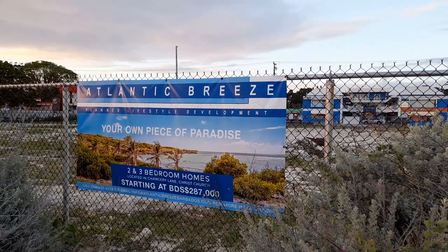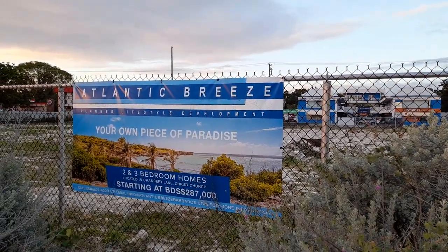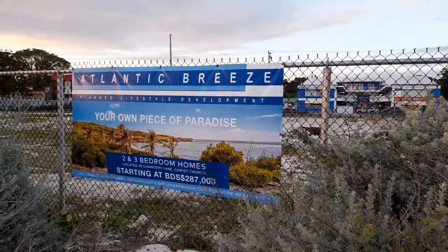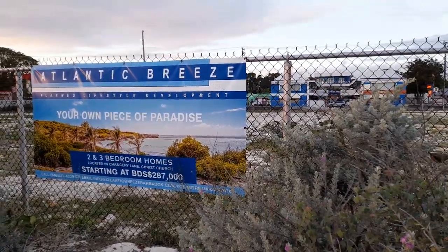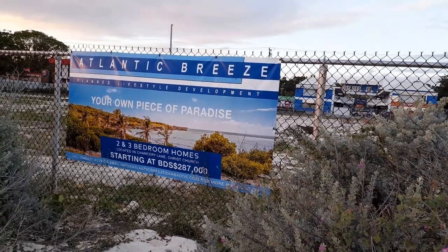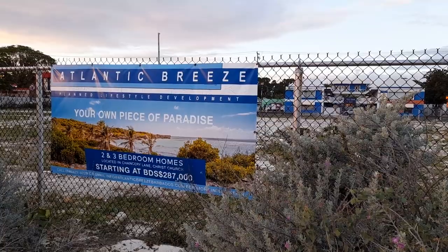I think Atlantic Breeze will be building a hotel here. Oh, my bad. Advertising for Atlantic Breeze Hotel, which is at Chancery Lane, Christchurch. Starting price is Barbados dollars $287,000. Get a piece of land at Atlantic Breeze.